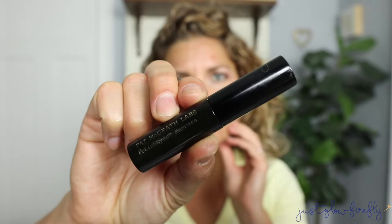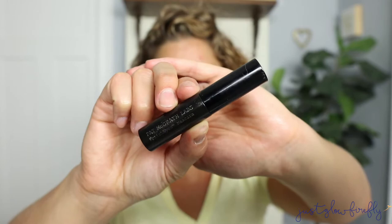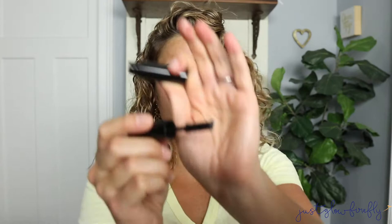Now, this is a newer mascara that I've been trying. It's not a new mascara by all means, but it's new to me. It's the Pat McGrath Fetish Eyes mascara, but the wand looks like this, and I have been trying this. Now, this is not her newest release mascara. It's the older one, but I really like this. I'm quite impressed. I'm tempted to try the new one too. Have y'all tried the new one yet? I'm curious to see how it does. I love this.